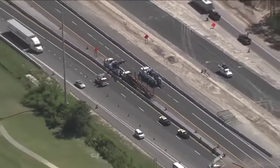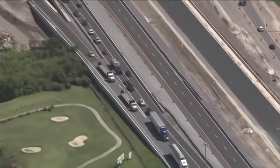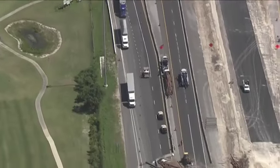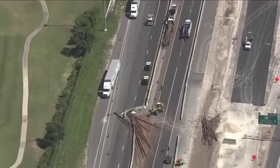I'll pull out now and show you the southbound. Here's what's happening here. They have all lanes open, but it's slow go because it then merges down into one outside emergency lane. So it's getting through, but very slowly.